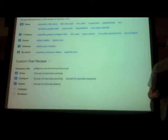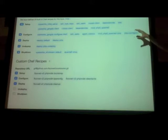Because once you check out your Symfony application, you need to configure it. You need to install your assets, libraries, all the stuff. To do this you are using recipes. As you can see on the screen, these are example recipes for a PHP application layer. At the top you can see built-in Chef recipes, so the ones that are being run by OpsWorks on your PHP node.